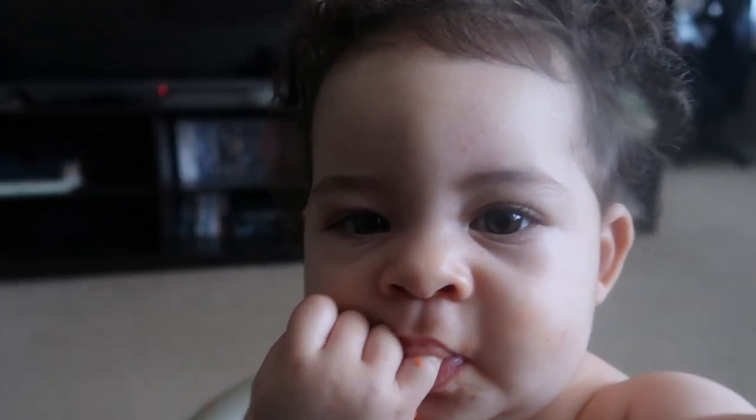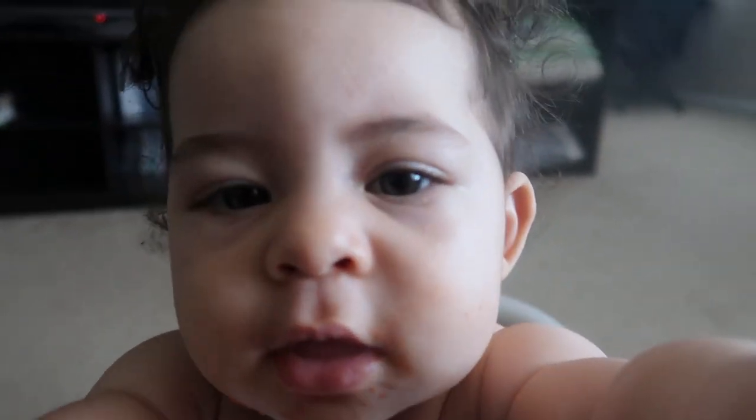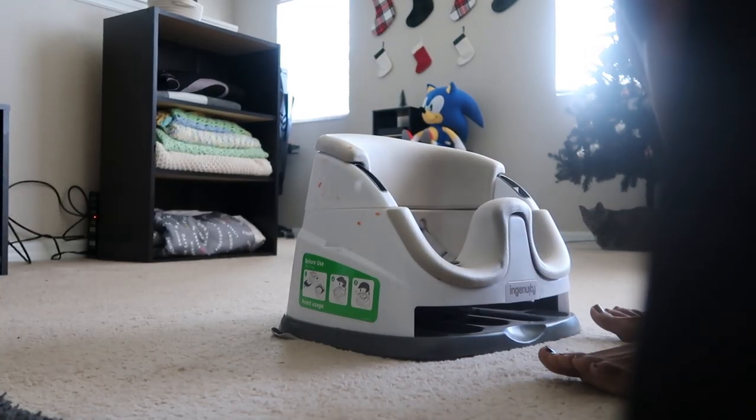We just had some carrots for breakfast, and now she's ready to go take a bath, so that's what we are going to do right now. You are so sticky.